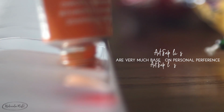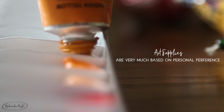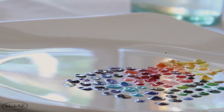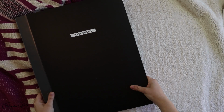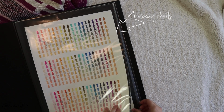Now, for this particular video, I do want to say art supplies are very much a personal preference of the artist. And that is very much true with my particular paint colors and why I have chosen them. I've spent way too much money on paint supplies and way too many hours just swatching colors. I think one particular weekend I spent over 47 hours just swatching colors, trying to hone this particular palette and really make sure that I was choosing the colors that made the most sense for me.